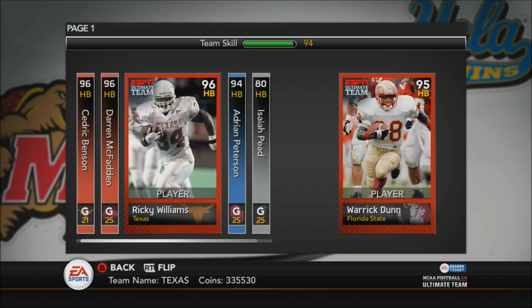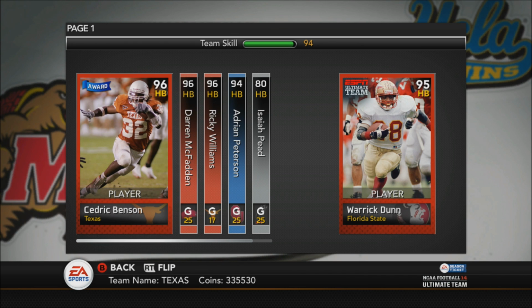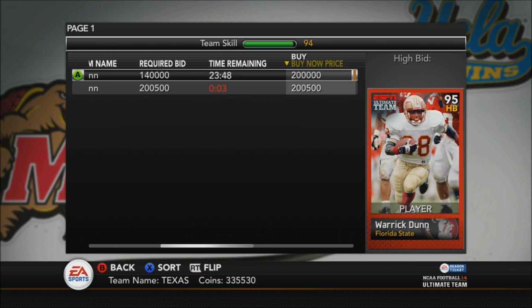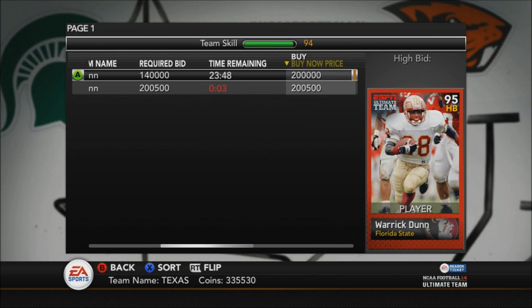So a lot of variety at running backs. You guys can buy for 50K, 20, 10, and 12 instead of paying 200K for Warrick Dunn. If you guys pull this card, sell it immediately. You could probably get 100K out of it, maybe 130K, depending on what the next price is at. But I'd wait to buy this card.